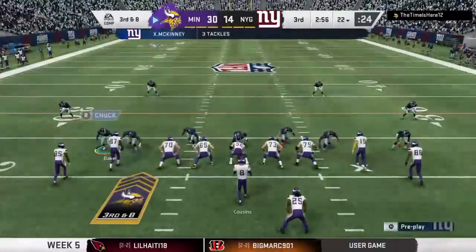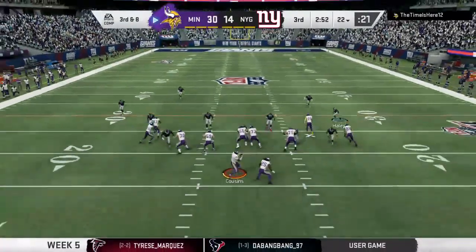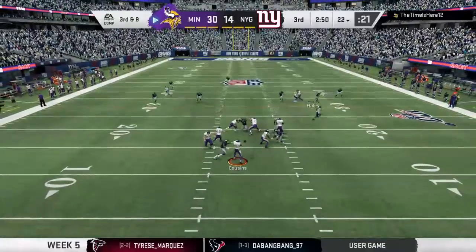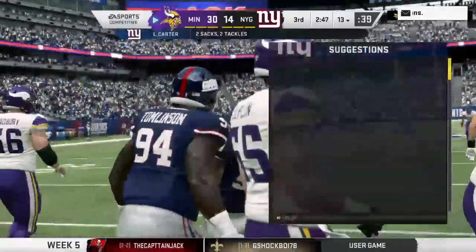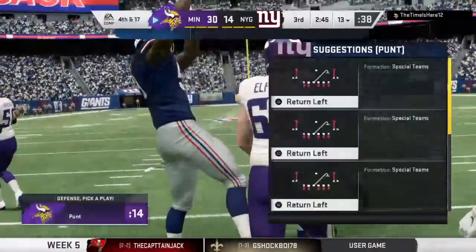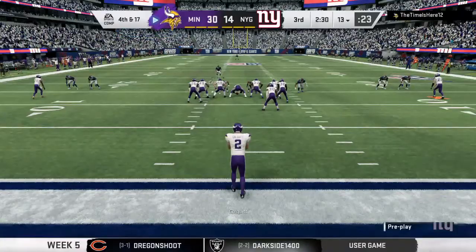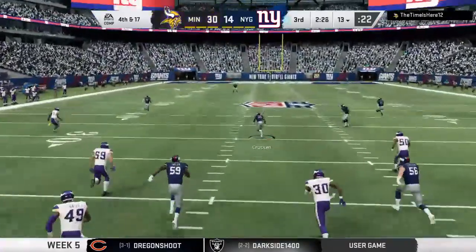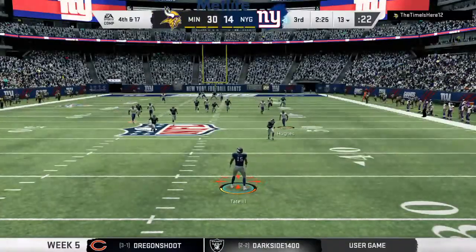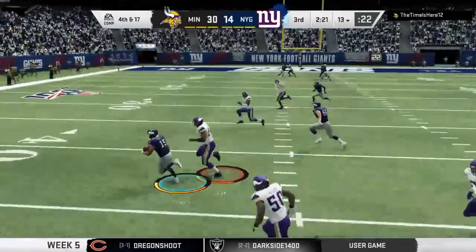And it looks like we've got a dime set here defensively. 6 DBs in the game. Working out of the gun. Cousins. Nowhere to escape, and he goes down. Lorenzo Carter able to get in there for his second sack of the afternoon. This has been a tough one for this offensive line. It appears almost like they've been on roller skates this entire game, the way they've been pushed around. 6 sacks given up in this one.